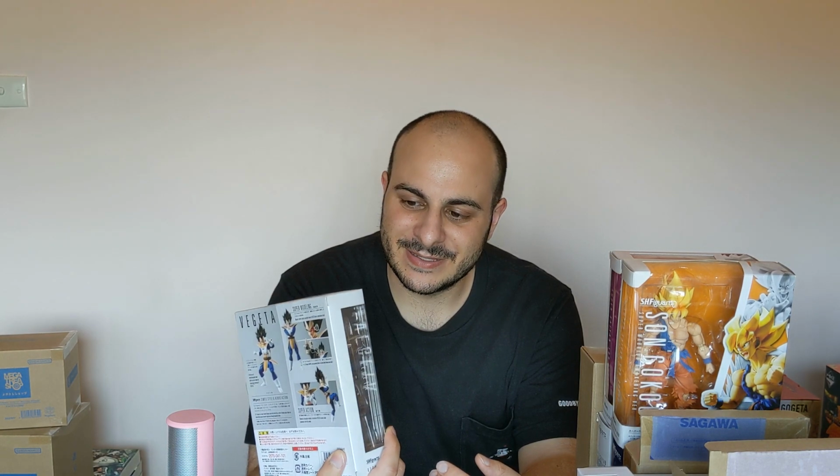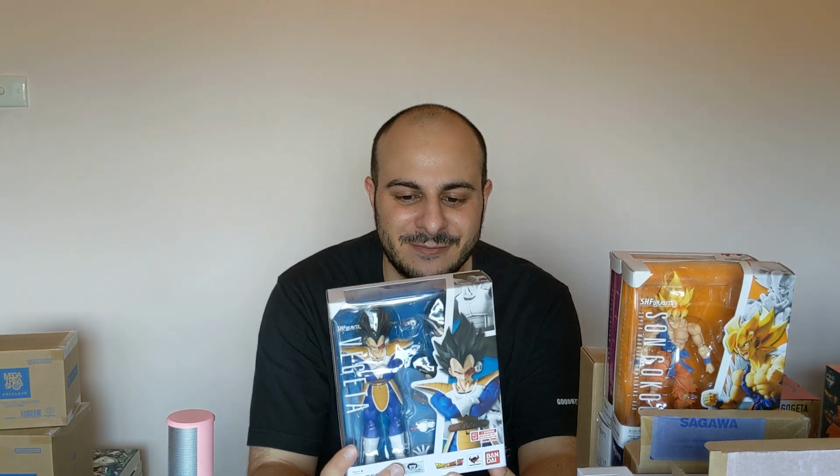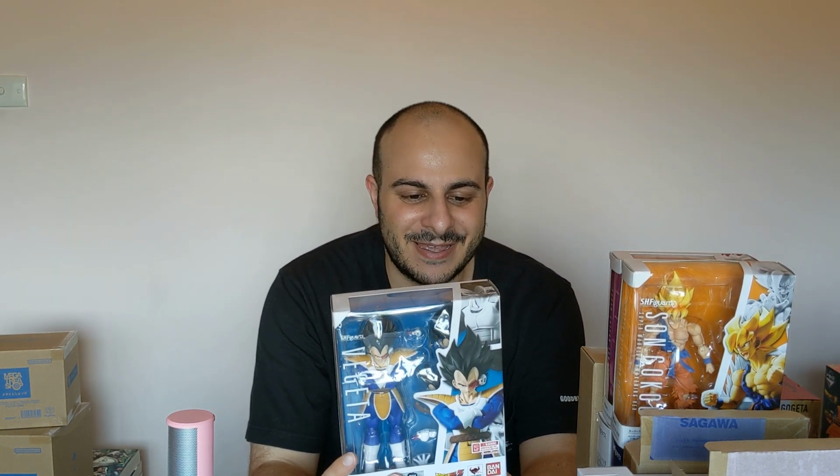It's annoying because I think they keep teasing normal Vegeta with Saiyan armor anyway, and they just don't release it. But I wanted to grab this because I like the Saiyan saga, and I really like Vegeta's first appearance.